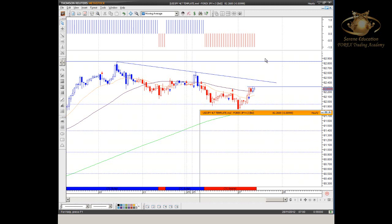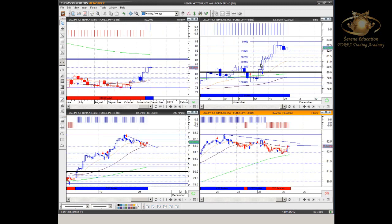That's it for today, guys. Please follow the rules of this strategy, each one individually. The actual template is meant to be very, very mechanical. There are 4 parts to this template, and all 4 parts need to work together in order for you to get a genuine buy or sell signal.